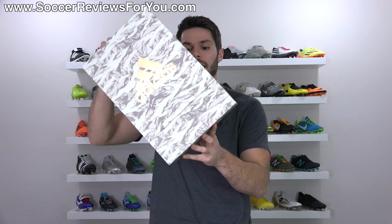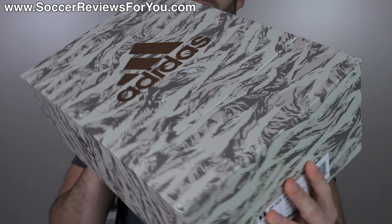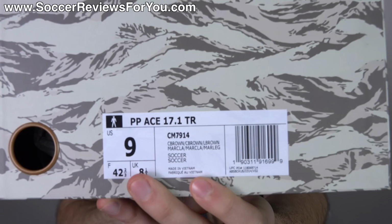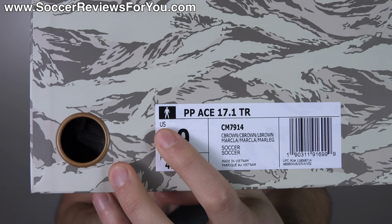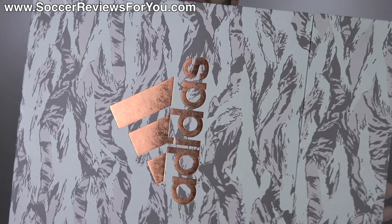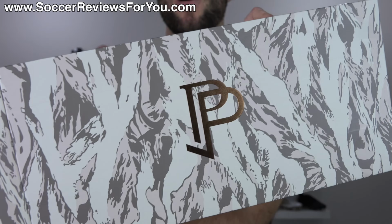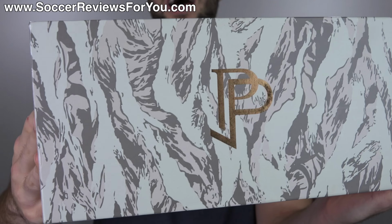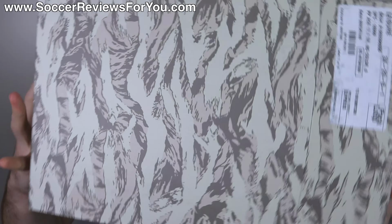And the extra that you get is really just the box, which you can see is very cool. It's got that same kind of desert camo pattern that you would find on the shoes themselves. PP Ace 17.1 TR. PP stands for Paul Pogba. Grow up. And then of course you have the bronze or copper Adidas branding there at the top, the Paul Pogba logos on both sides, PP, Adidas logo there on the back, and then nothing on the bottom.